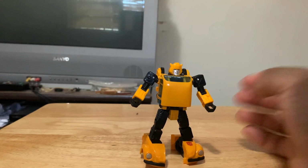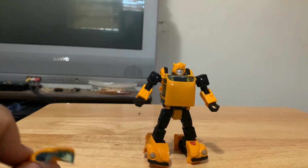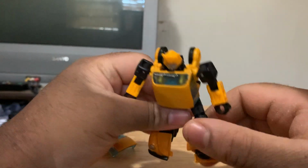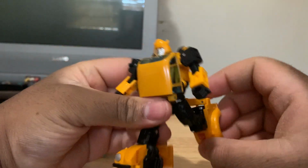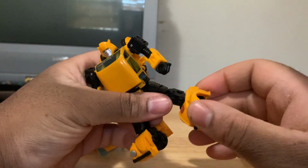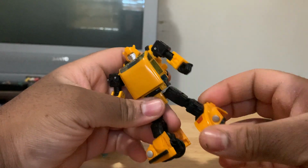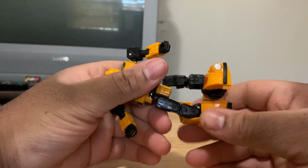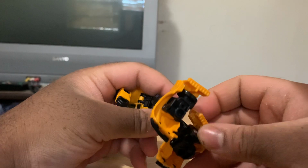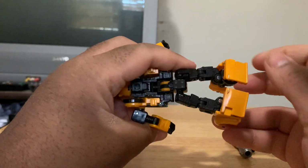Okay, so we got Bumblebee all transformed. That was pretty simple. Once again, got everything split. And, of course, you got to have his accessories here. First things first, show all his movements. Got the leg movement, knee joint movement. Not much in the feet because of the way he had to transform, but you do get this action here. And same with the other leg there. And of course, you got the wheels in the back.